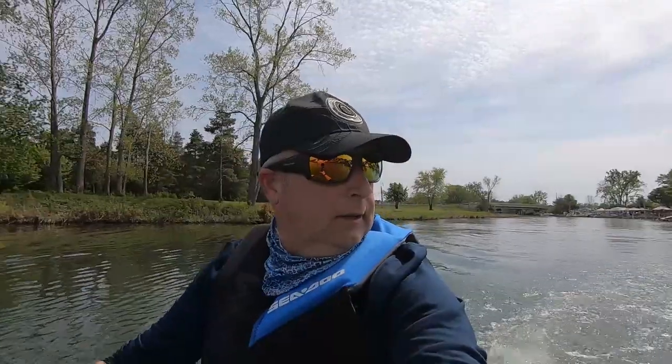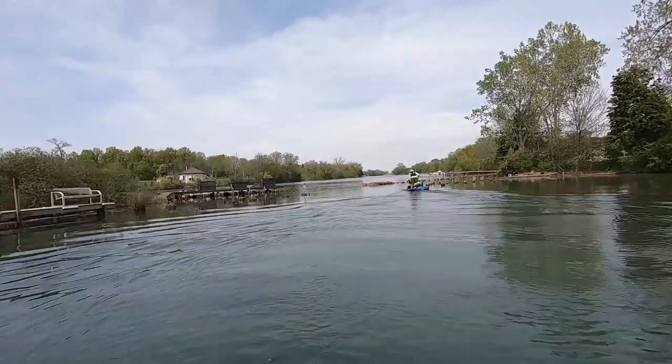That's quite the nice little marina. Right, we're gonna venture back out onto the Welland River, Chippewa Creek, and go as far as we can up it. So here goes.